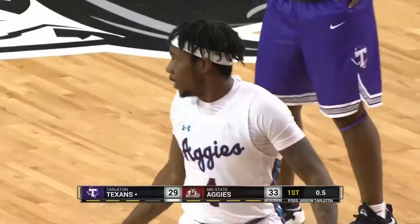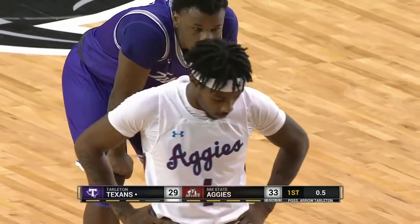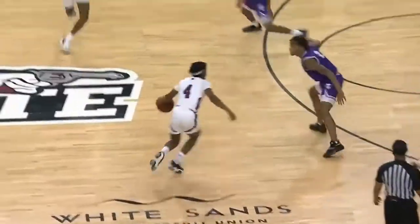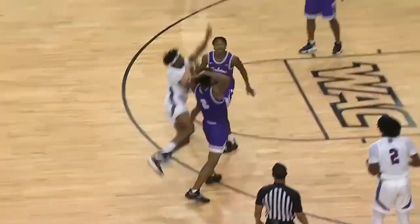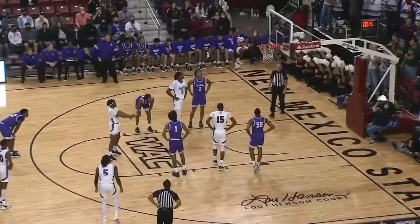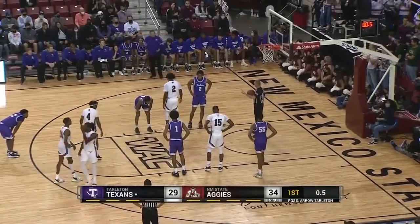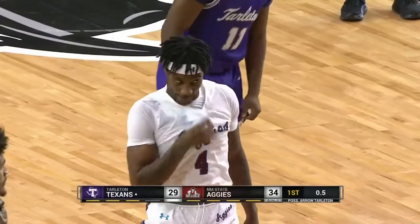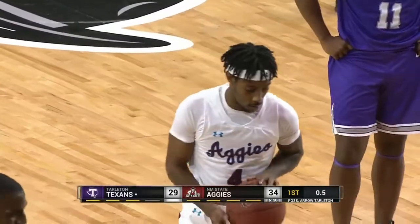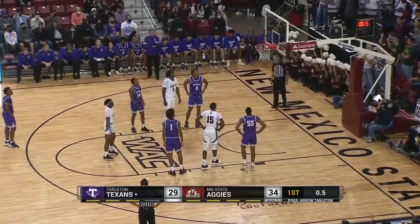Little pump fake, little acting job. Billy Gillespie does not like that call one bit. Yeah, leaned into Hicks a little bit, and if you jump, that could certainly happen from three. If the offensive player gets you in the air, then you're at a huge disadvantage right there. Yeah, and McKinney did a good job of drawing the foul. And that's just free throws for the Aggies right here before the half ends.